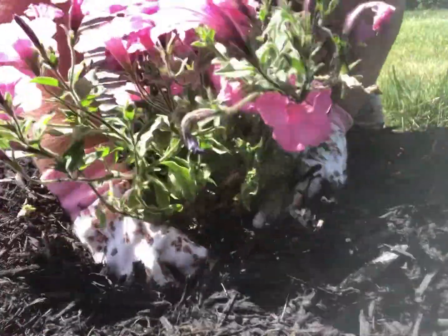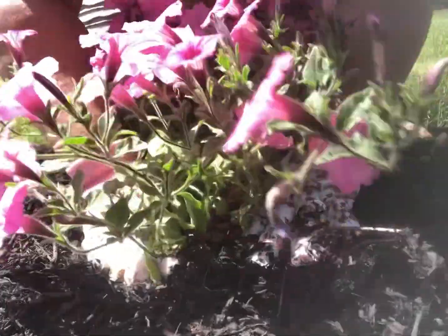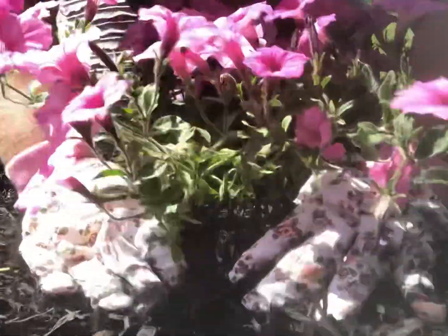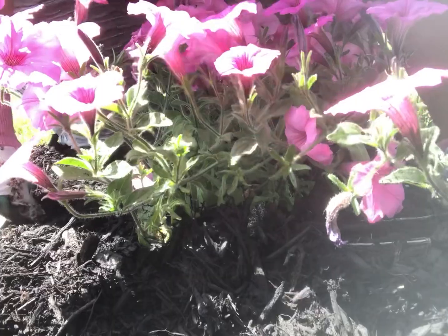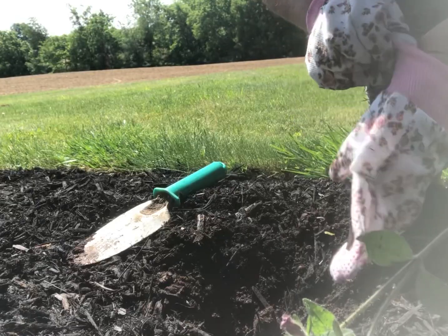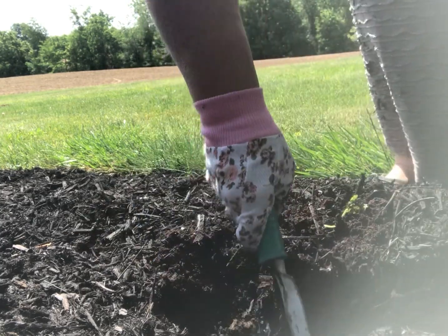There, I think that one's gonna be happy in there. So now it needs some Miracle-Gro yet to help stabilize it and feed it so it can grow some more. And the next one is right here. Let me dig that hole out a little bit deeper.